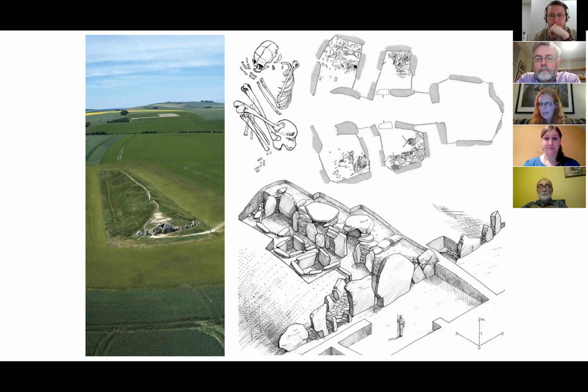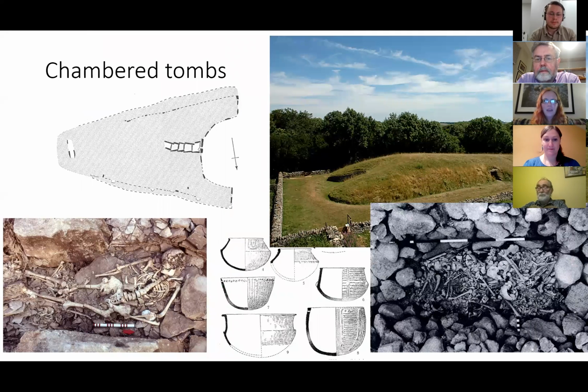This, of course, is West Kennet, and it's famously contained a series of human remains. And in fact, this is part of a series of what we would describe as chambered tombs, and they are quite various. They're found throughout different parts of Britain and Ireland, and the images that you can see on screen are fairly typical of the kinds of things that you'll see in books on the Neolithic, in particular the early Neolithic. So the key things that these monuments have are monumental architecture, but also significant quantities of human remains.